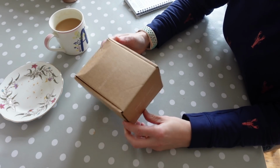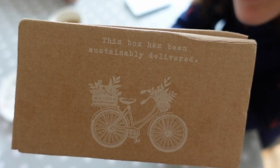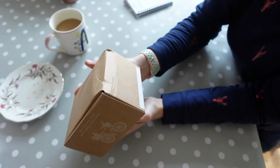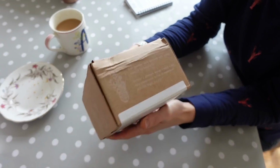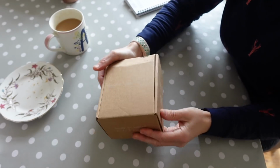Anyway, this little box arrived, so it's cute enough. It says, this box has been sustainably delivered. And then it says, your goodies were produced with energy supplied by Ecotricity, Britain's greenest energy company and the only electricity in the UK registered with the Vegan Society. So I haven't even opened the box and I'm already feeling good about myself.